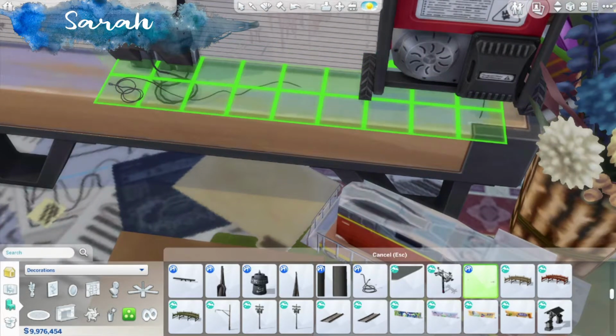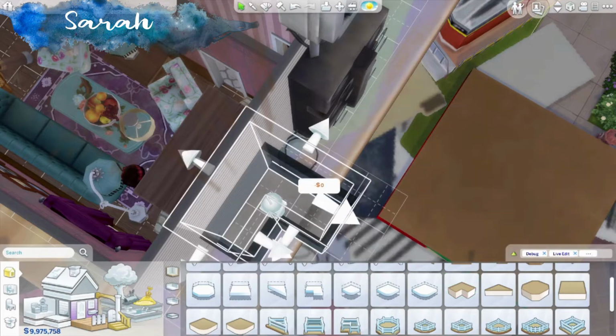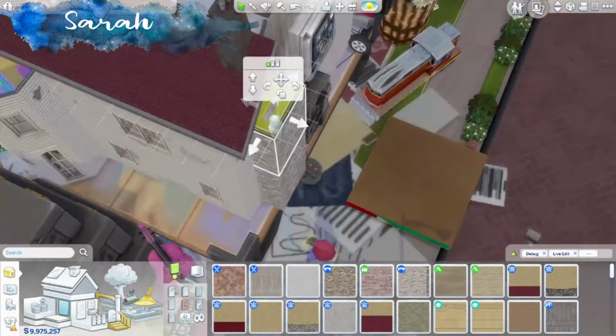The generator I placed just beside the house. There was a perfect spot not being used, so I sized it down just slightly and then ran some cables from the cables behind the house so it would look like it was plugged in.